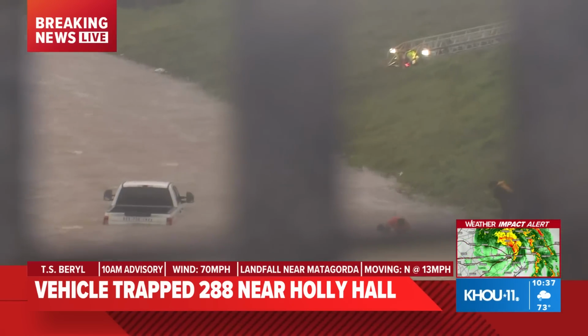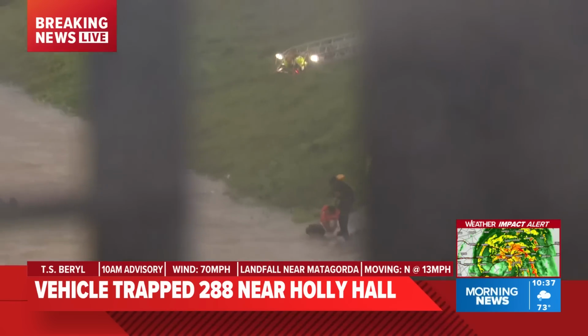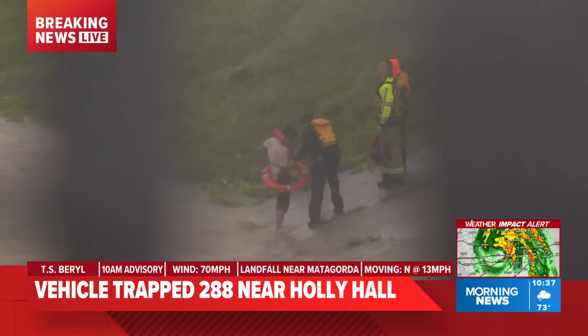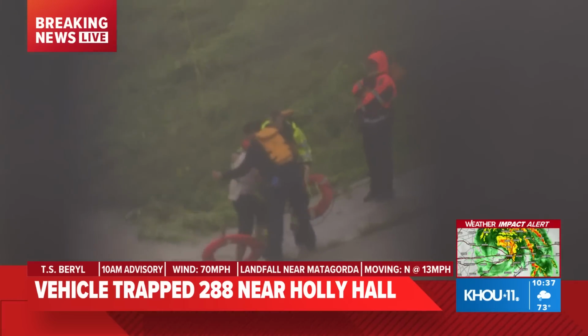Ooh. Slowly making his way toward the shore. Oh, there you go. Grabbing a hand. Thank goodness they saved him. Prayers answered on that one, right? Yeah, that was quite something.